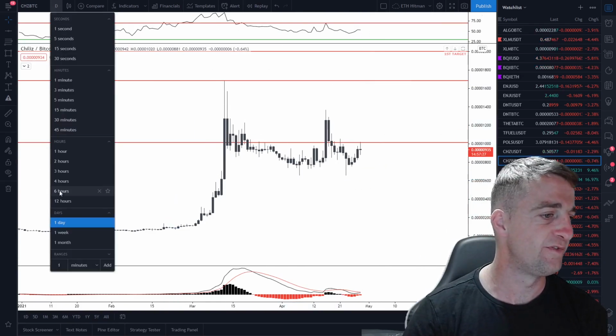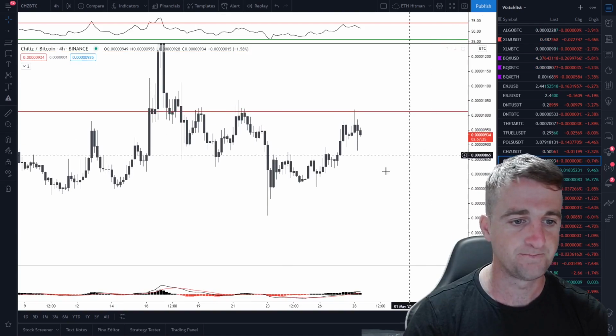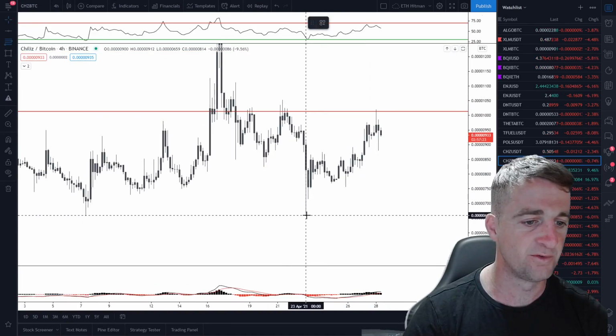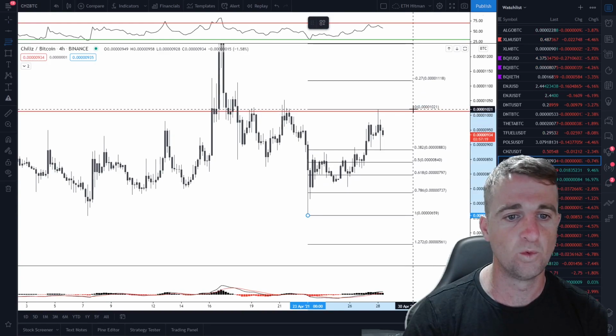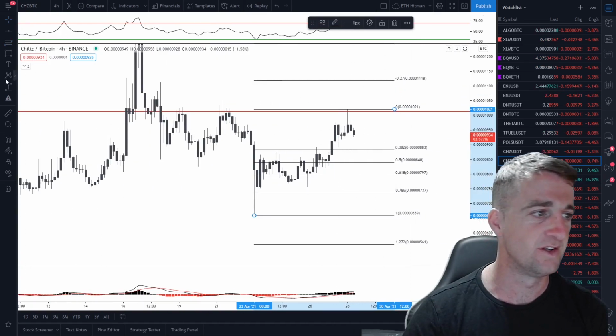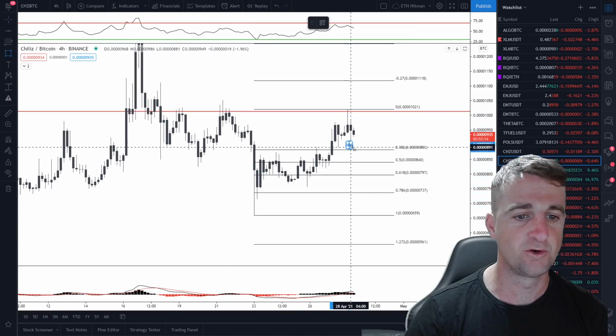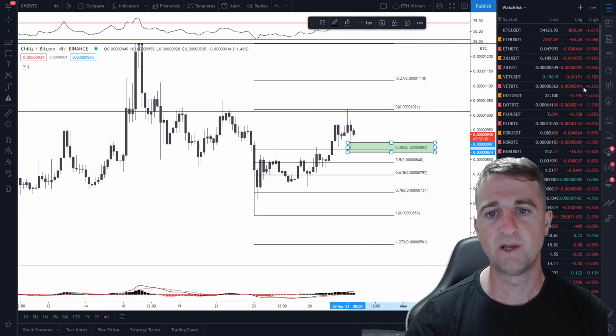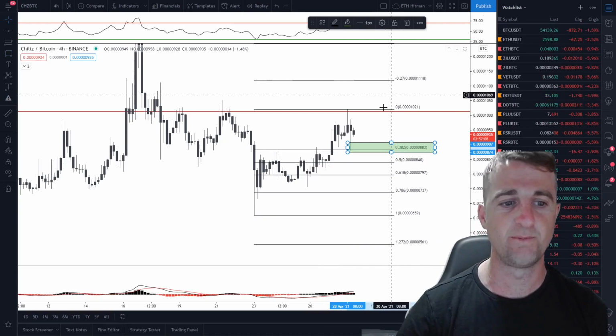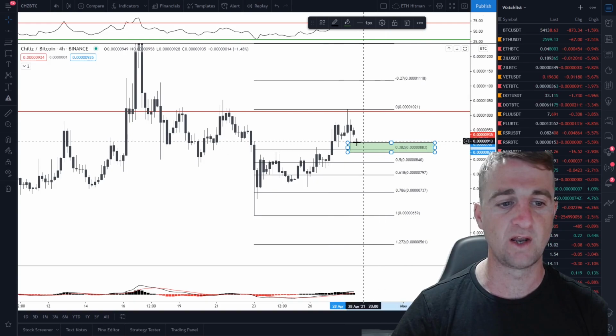So, dropping into 4 hour and looking at buy zones here. Analysing this move from the bottom down at 659 sats up to that current wick at 1021 sats, we've rejected, very similar to the Tether pair. We've come down to that 382 level, 883 sats. And it really depends what Bitcoin does. If Bitcoin starts to drop off, this might push on without getting any orders filled down here.